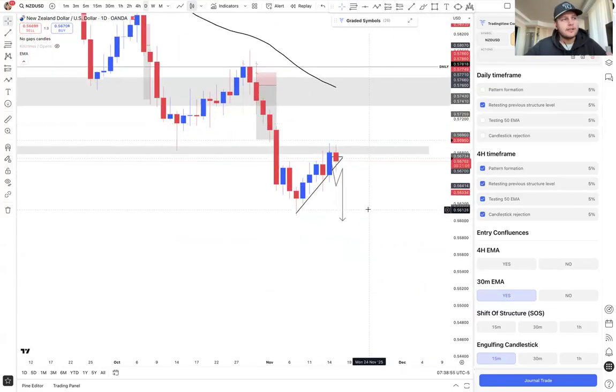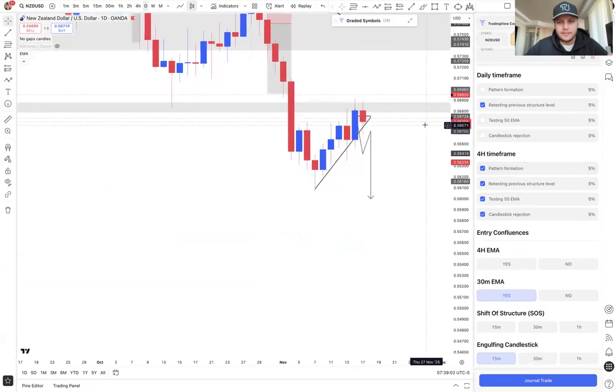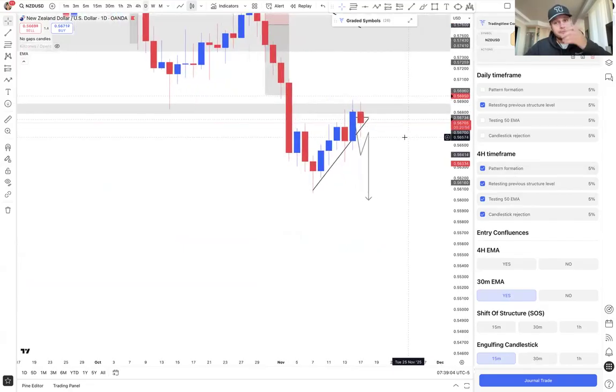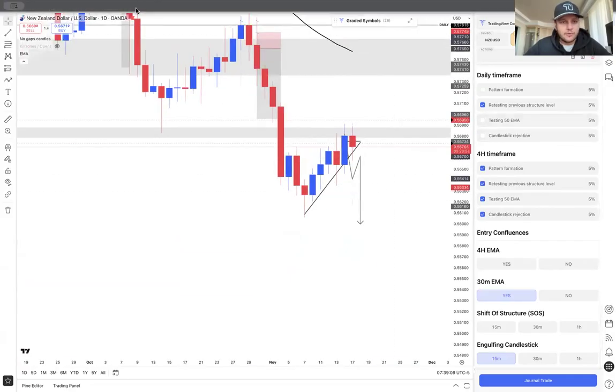So if you're not in this trade, don't rush into it. There's no rush at all. If you miss it, you miss it. But in terms of hopping in just because I'm in the trade, that doesn't make sense, right? Next is the 4-hour time frame.